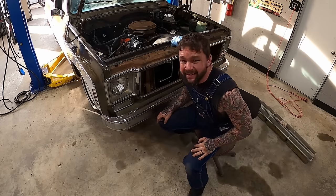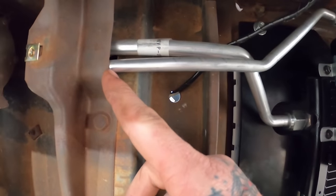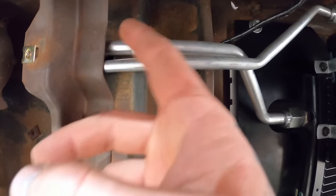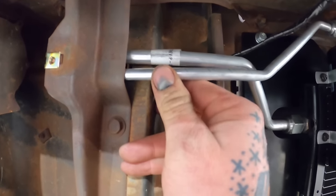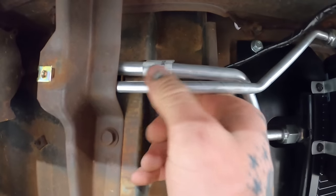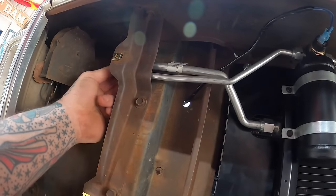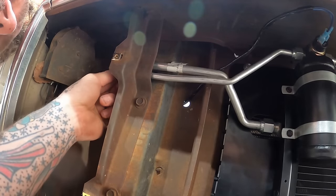Kind of glad we did that, just because our AC lines, this one here, is just barely rubbing that edge. That is a sharp edge. There's a lip there, and that little bit of shaking and vibrating as you drive is enough to over time cause a leak right there. Just a little bend in it and she clears perfectly fine now.